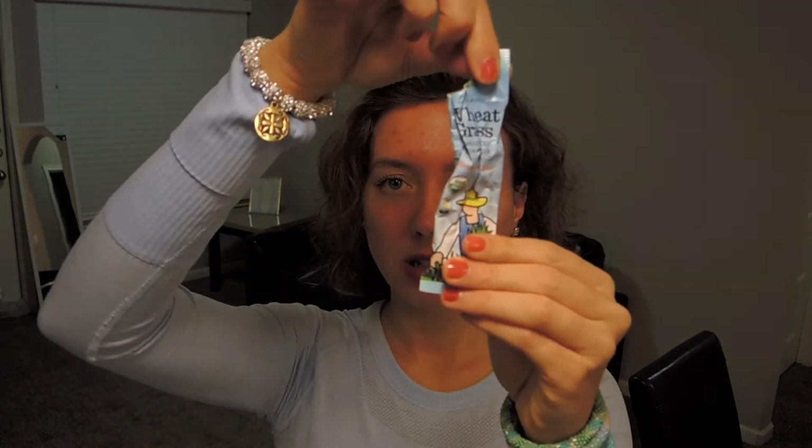But I saw this little packet of, it's kind of crumpled right now, powdered raw organic wheatgrass powder. And that's the only ingredient in here, organic whole leaf wheatgrass powder. So I just took half of this packet and I put it into my orange juice.